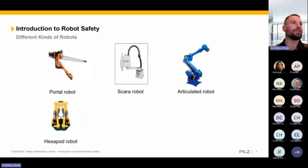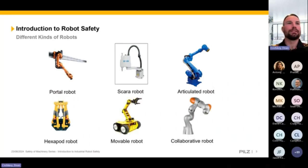So some people might call them Cartesian robots if you're using a four axis robot, or articulated for a six axis robot. Hexapod robot, usually a larger footprint, but again designed to have quicker output on the servo motors. Oftentimes you'll see these in pick and place applications where you need a high cycle time or you have a high rate of movement. Movable robot. And the interesting one everyone wants to know about, the collaborative robot.